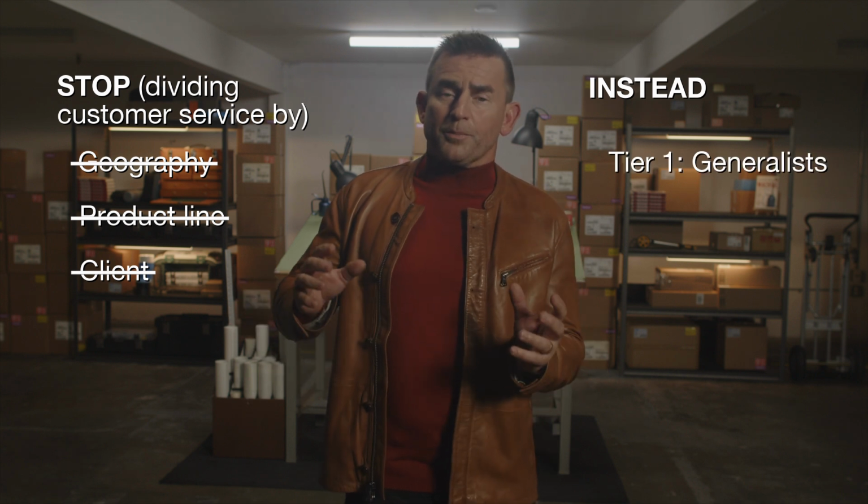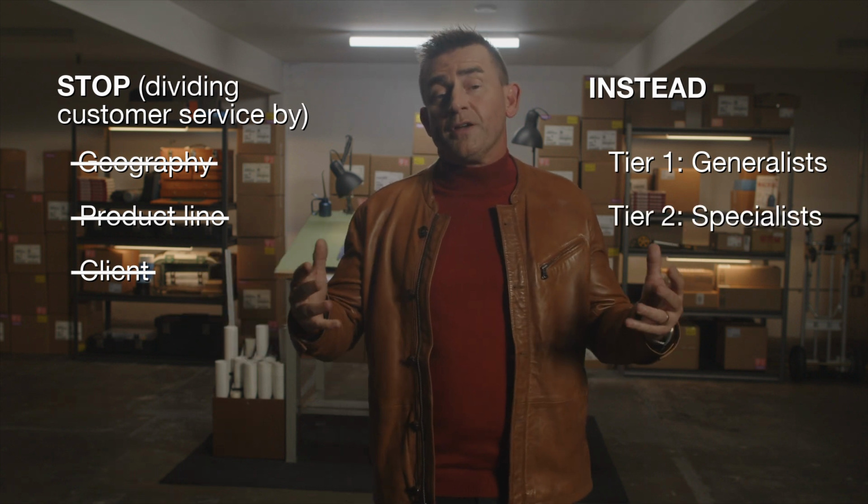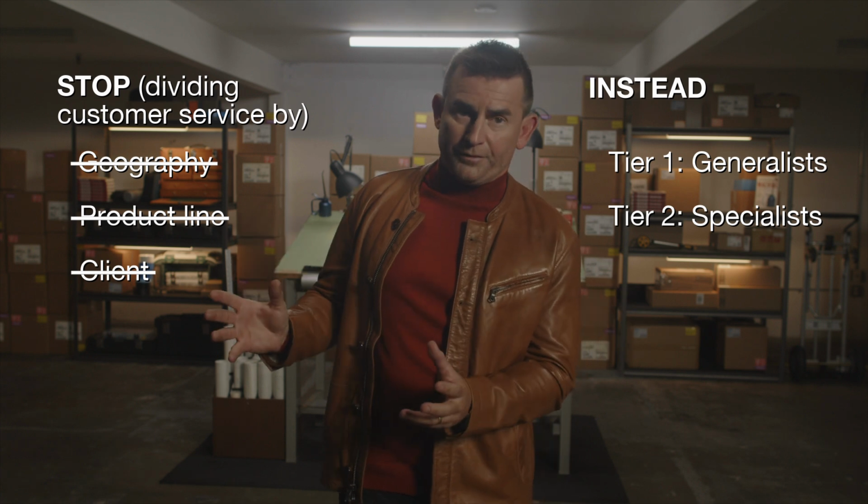You will then need to support this generalist team with a second tier of experts who can perform tasks that are too large or too complex to be performed by the Tier 1 generalists. With this structure, you should be able to make it significantly easier and faster for customers to transact with you.